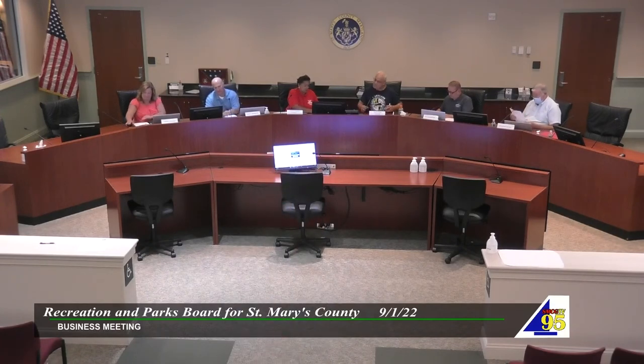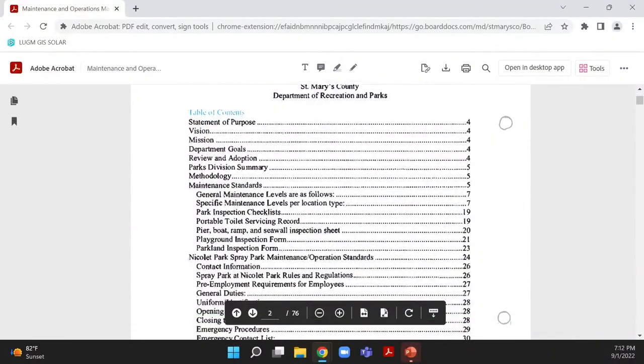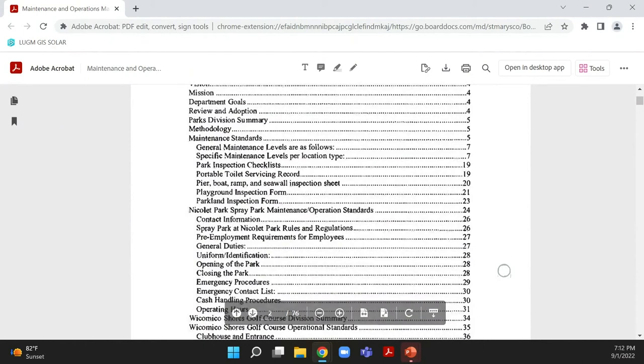Bishop has kindly put on the screen for us. Where is my sheet? We wanted to understand where we are, and when I say where we are, where the department is within its schedule for performing the maintenance and performing these improvements and things like that.